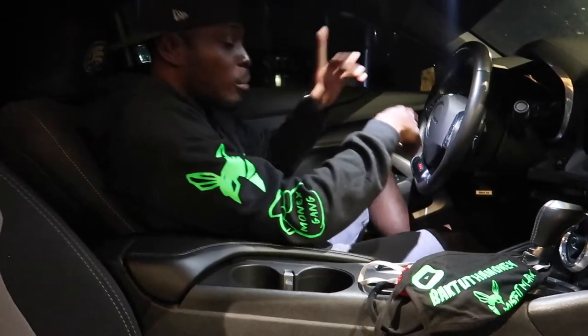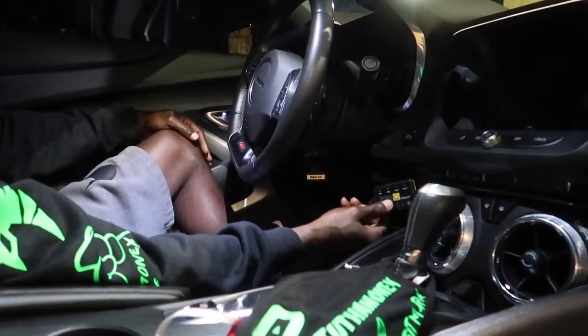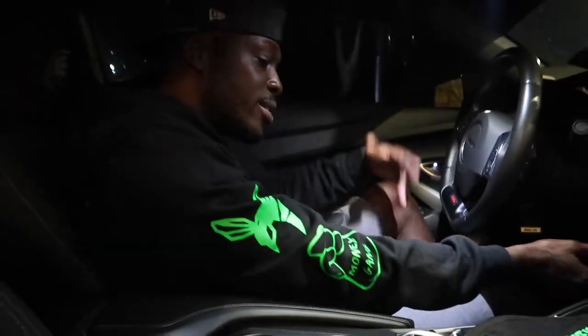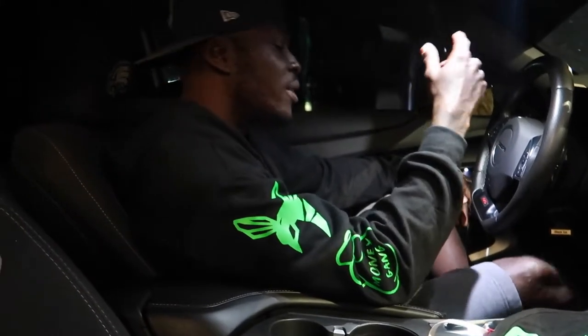And I didn't tell y'all about one of the other mods that I did. Right now, I do have a pedal commander on here. For y'all guys who got a SS or want to get that power, probably even the V6, it's probably working on a V6, but from my experience on the SS with the pedal commander, it does take that lag out of your pedal.